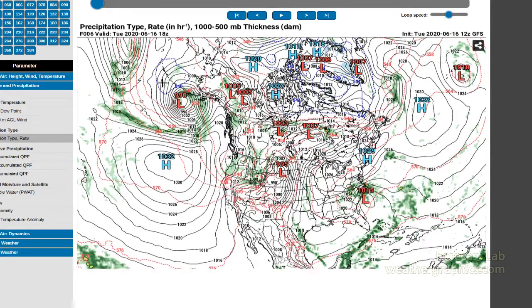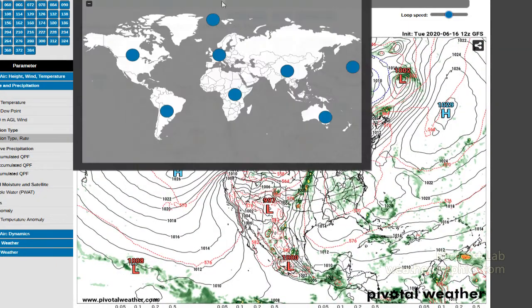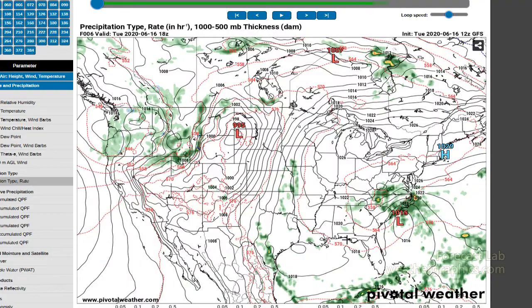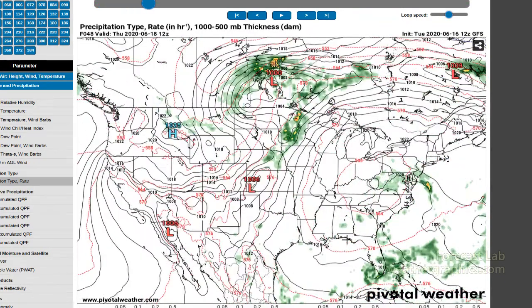Then we resolve that with the surface patterns. It's kind of a mess, so we're going to zoom in. And there we go. Yeah, we kind of combine that with the upper air data, what we saw earlier. And we can see, yeah, it's kind of baroclinic there in the northern plains and the Rockies.